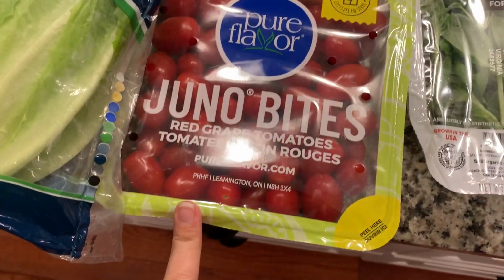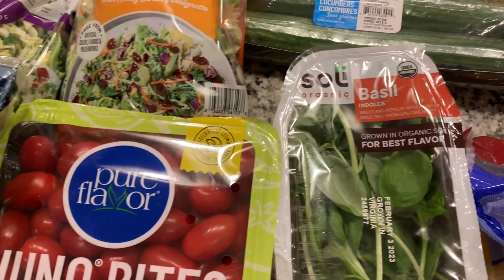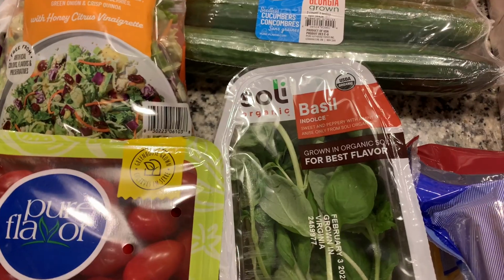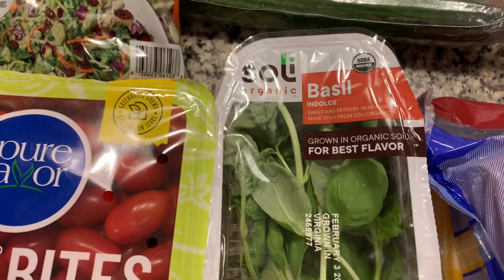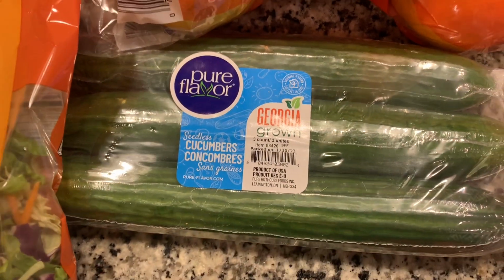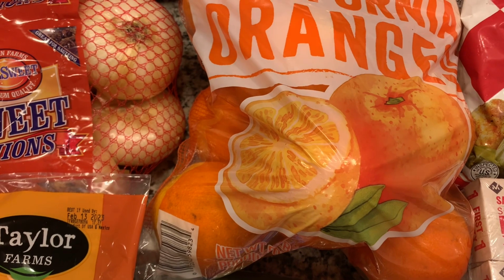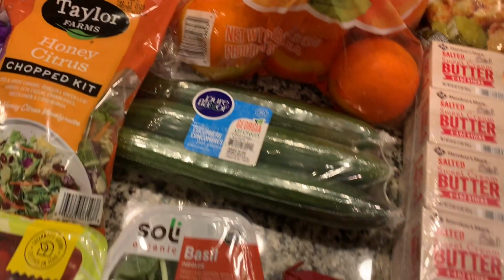All right, we got these tomatoes to put on salads, and Robbie loves to snack on these, so I like to keep those too. And this fresh basil, y'all, I cannot wait for summer when we can have fresh basil from the garden. I need it for a recipe I'm making tonight, actually, so I needed to pick that up. But yeah, I cannot wait till we can grow that outside. Picked up some cucumbers, again, for salads and snacking. And the children have been loving large oranges lately, so I've been keeping them in the fridge, and they just love them to go along with breakfast or just for a snack.